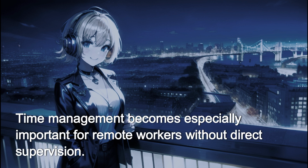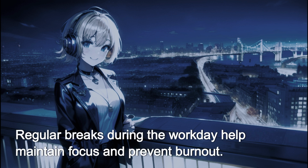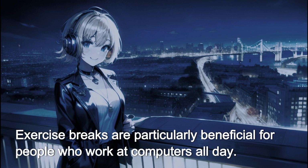Time management becomes especially important for remote workers without direct supervision. Many people use productivity apps to track their working hours and tasks. Regular breaks during the workday help maintain focus and prevent burnout. Exercise breaks are particularly beneficial for people who work at computers all day.